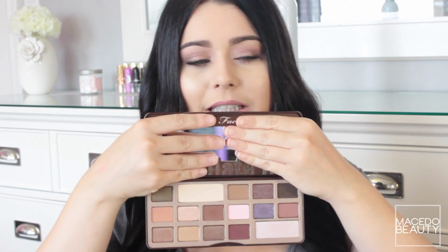You can get this palette at Sephora, and I believe it's like $55 or something like that, but it is totally worth it. You get a good amount of shades in this palette, and I feel like you can do a colorful eye, as well as a daytime eye, as well as a nighttime eye. So it's a really universal palette as well. So I really love it.